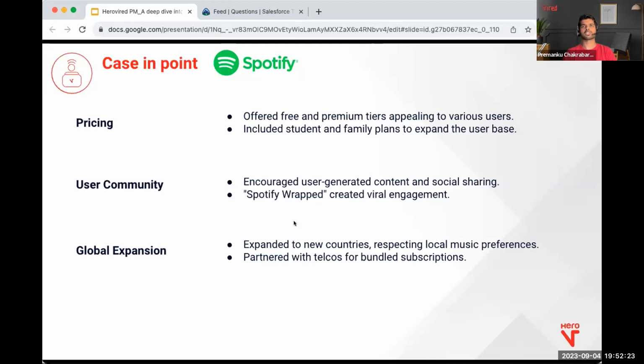And then there's global expansion, which I already spoke about, right? Local music preferences, new countries, partnerships with the right telecom providers, like an Airtel or a Reliance, right? Packaging it so that people can use it for free for a couple of months, get the benefits or understand the benefits of the product, and then either become paid customers or at least continue to use it for free, where Spotify can earn from ads, right? So these are just some examples, but of course there are many companies which use various kinds of mechanisms in order to do a go-to-market, right?